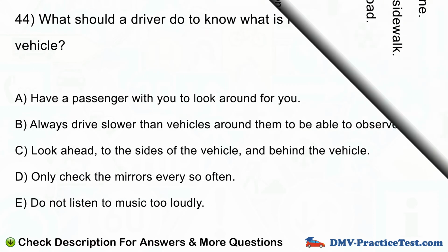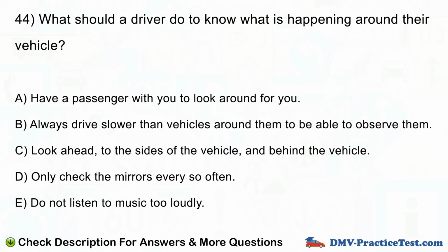Question number 44. What should a driver do to know what is happening around their vehicle? A. Have a passenger with you to look around for you. B. Always drive slower than vehicles around them to be able to observe them. C. Look ahead, to the sides of the vehicle, and behind the vehicle. D. Only check the mirrors every so often. E. Do not listen to music too loudly.